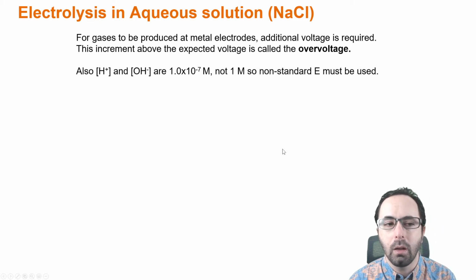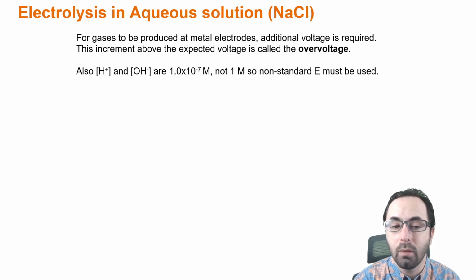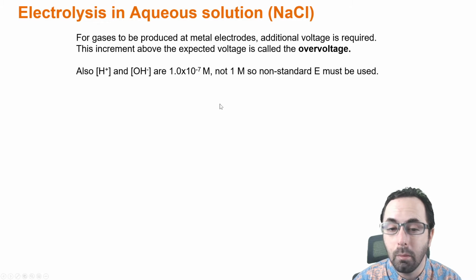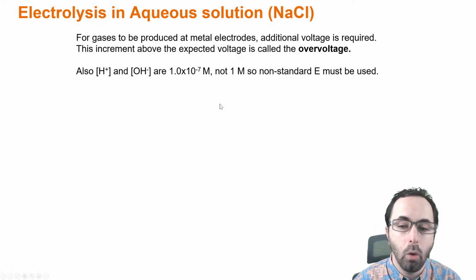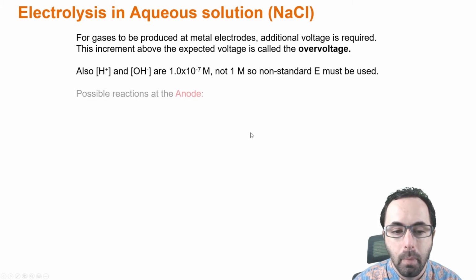Also, when we're talking about the electrolysis of aqueous sodium chloride, sodium chloride is a neutral salt, so the concentration of H+ and hydroxide will be 1 × 10⁻⁷, not 1 molar. So we're going to have to use a non-standard E. And again, I would provide this to you in a problem.